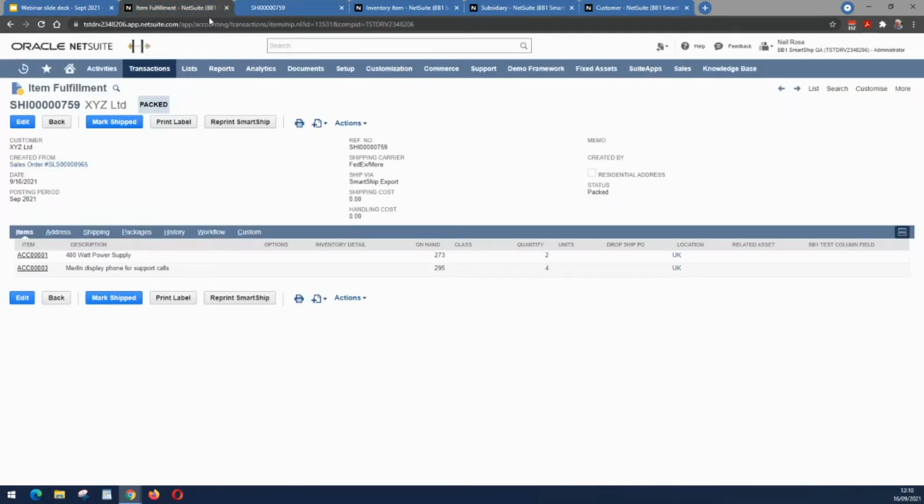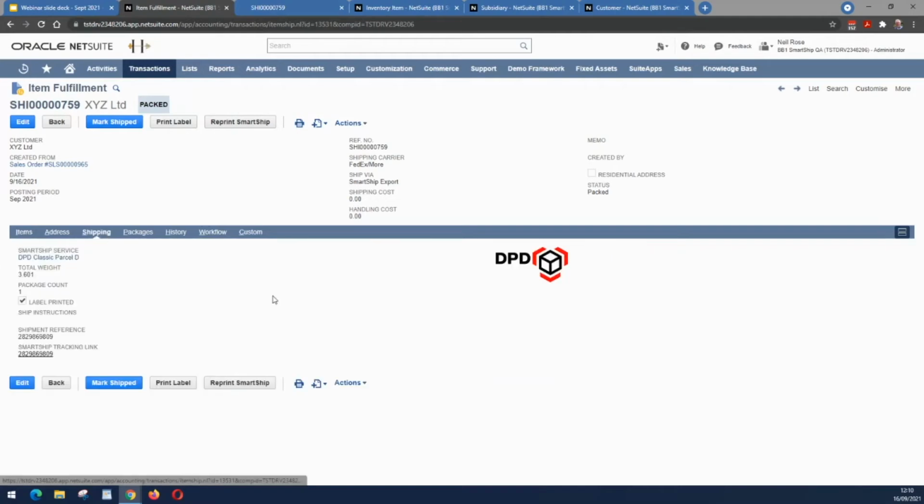And if we go back now to the item fulfillment and go to the shipping tab, we'll see that the label printed box has now been checked, and we've got the tracking link down here. That is a live link to DPD's tracking site. This link is also saved on the sales order, so I'll just open that sales order in another tab so you can see that.